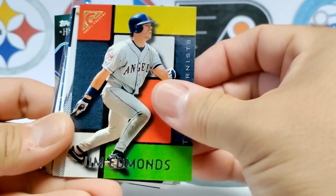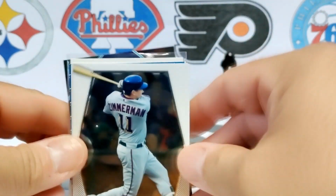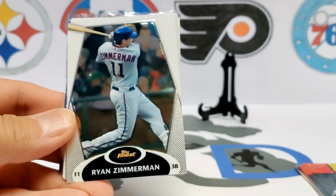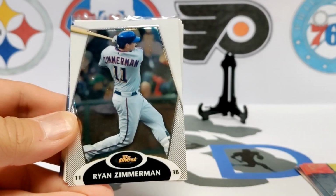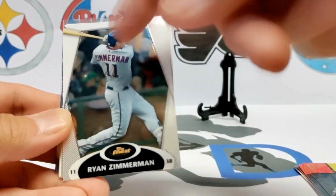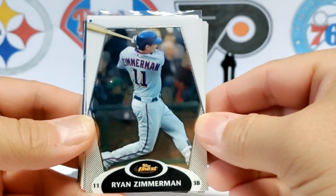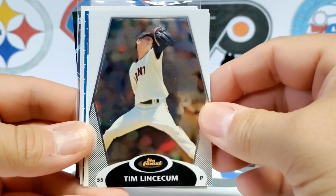You know, I like the color. They make for a good binder page since I'm not building the set. Might have to find some more of those. I think I have some in my collection, but I just have to find them. Ryan Zimmerman on this Topps Finest. Again, another one of those players that I like more now that they're not playing because they're not beating the Phillies. Here's Tim Lincecum.